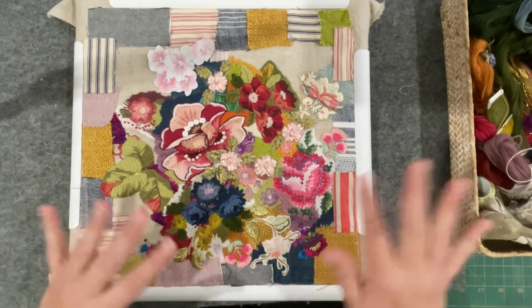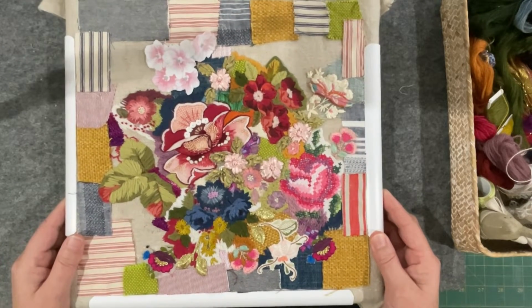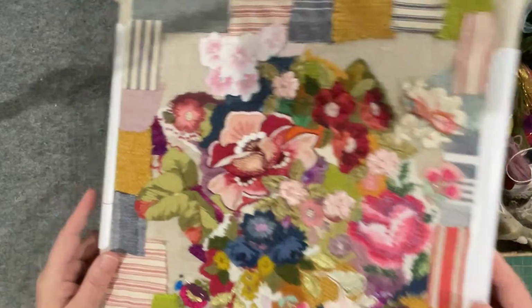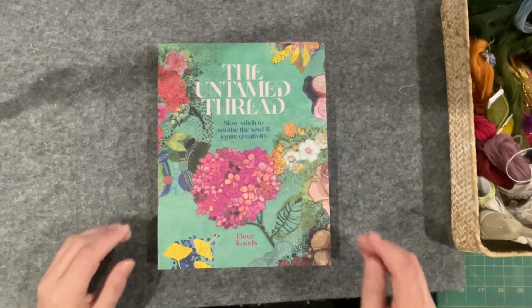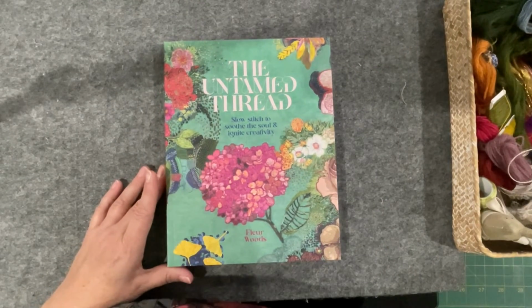Now, that's the update on the actual stitching. The main reason I'm here is Fleur Woods has released her first book. Absolutely beautiful looking book, and it's arrived. So I thought, let's have a look. I've taken it out of the packaging, but I haven't had a flip through. So I thought I might take you along on that little journey of discovery.